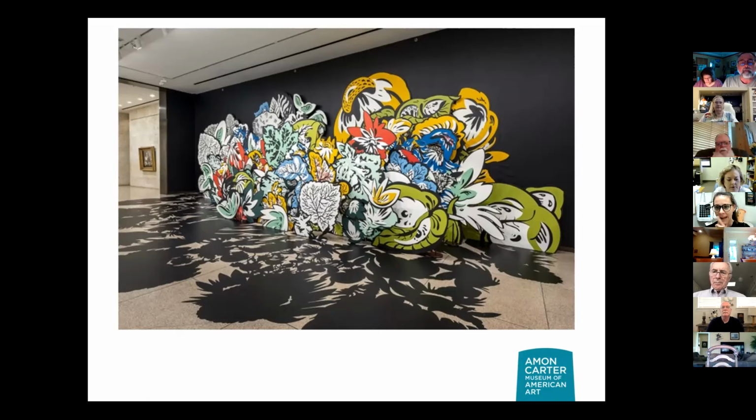And from a logistical standpoint, moving an installation like that, because parts of it came up from her studio, would have been doable, but a lot more finagling to make sure everything stayed intact.